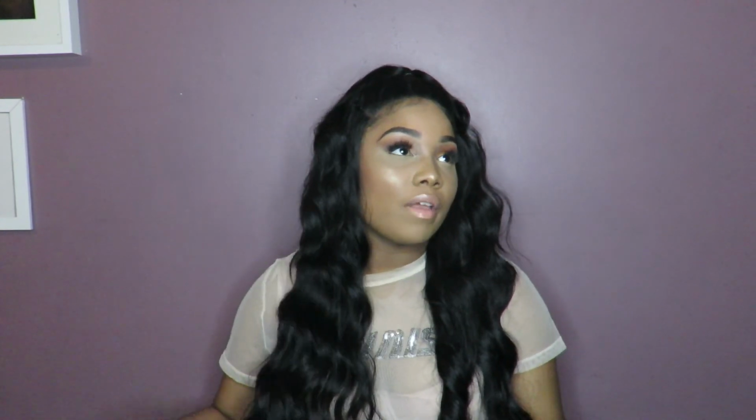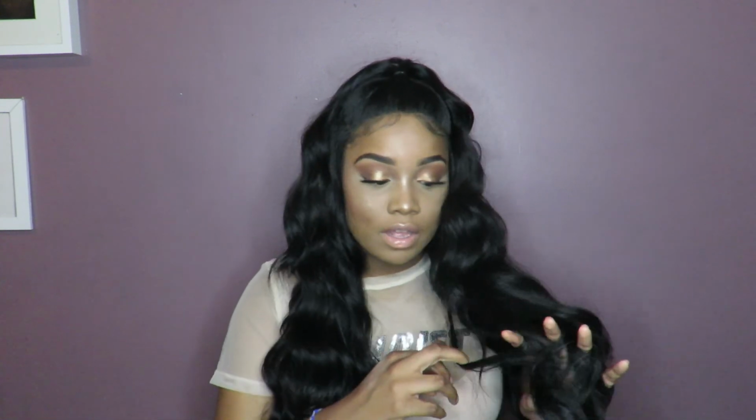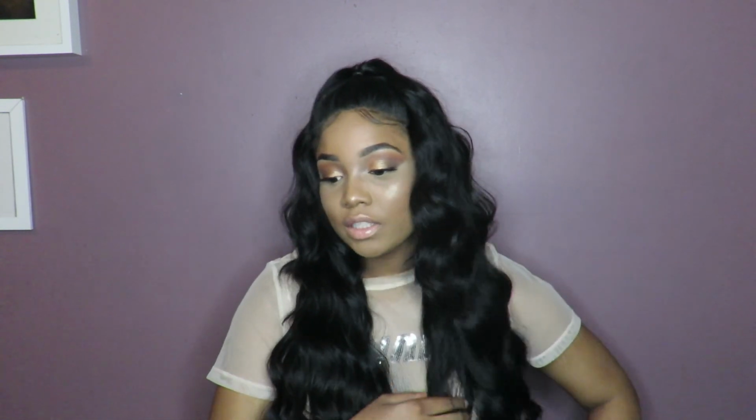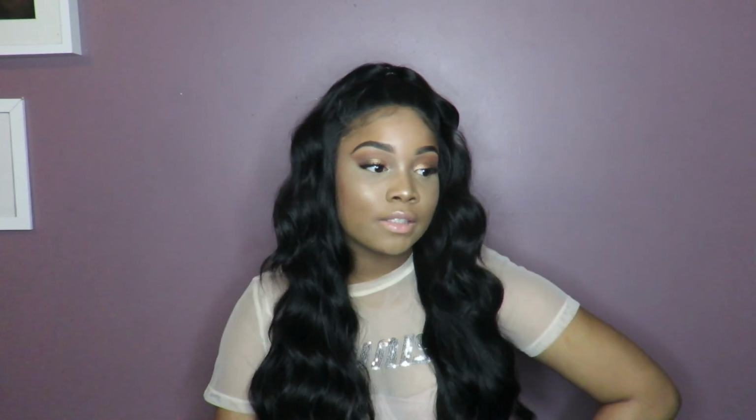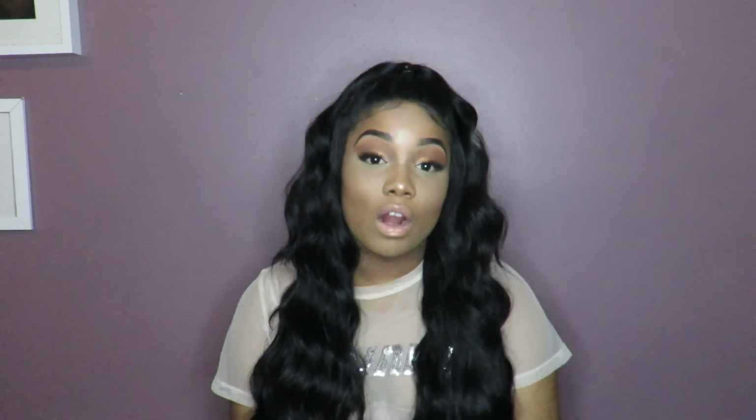The hair feels like synthetic hair. It feels okay. It does get a little bit tangled up over time, like you see, it's kind of tangled, but just get a paddle brush and brush it out and it'll be fine. I did get quite a bit of shedding. I don't really care because it's not like I paid hundreds of dollars for this hair. It's not like I'm gonna be wearing this hair every day. But if you are gonna wear this hair often, this shedding might be a little bit of a problem for you. For synthetic hair I feel like there shouldn't be so much shedding, so why is there?